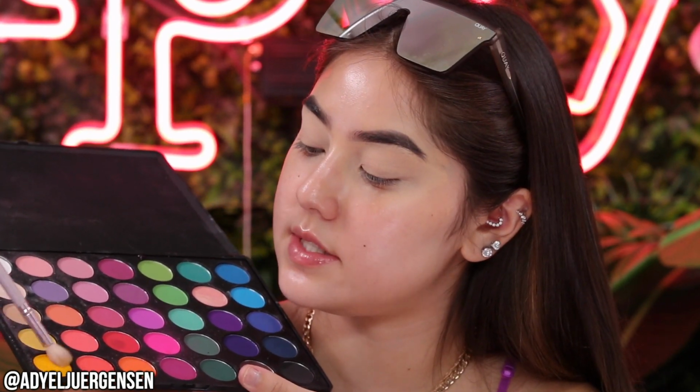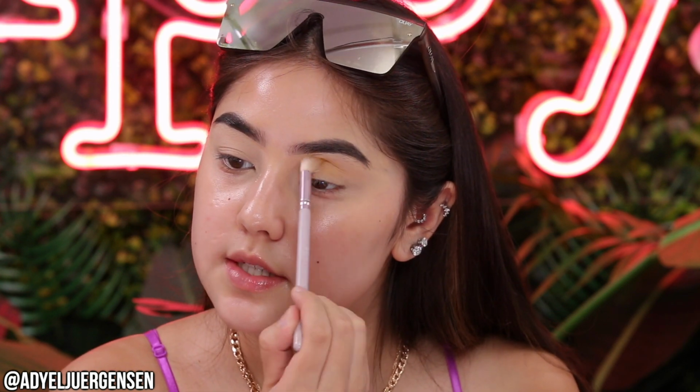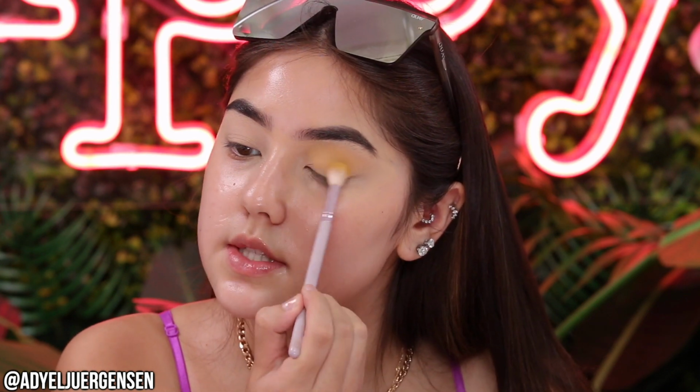So I'm just gonna dip this in, and this is gonna be really light, but we're just gonna sweep this as a transition color. And this is just gonna peer over all of the other shadows. So I'm gonna do this yellow, and then we're gonna go in with an orange and then move on to magenta. I'm also gonna go in with the yellows from the Take Me Back to Brazil.